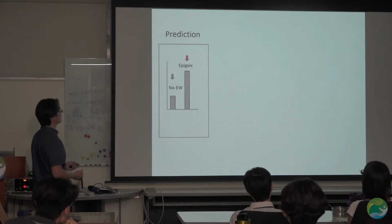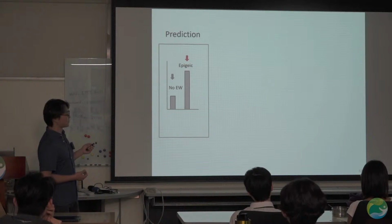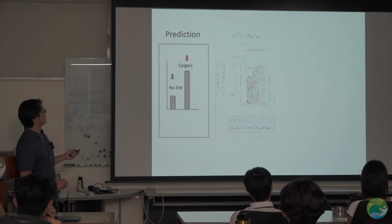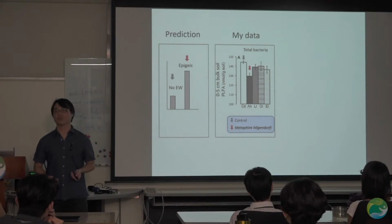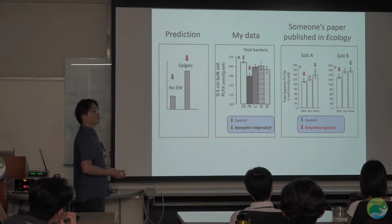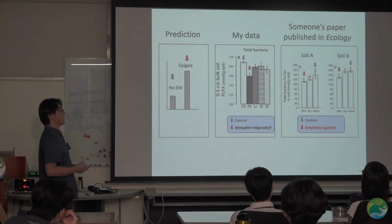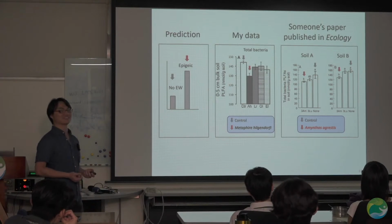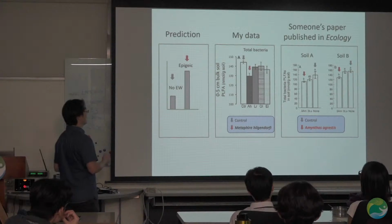So you have your prediction, which basically says the worm would increase microbial biomass. And then you have your data that says, well, no, the prediction is wrong, which is, oops, not so good. But you have some other published data that actually show the same thing. So for any graduate student or anyone, this is a pretty good scenario because you can write a lot in your discussion and you can just say other things why the theory, or why the prediction, was wrong.